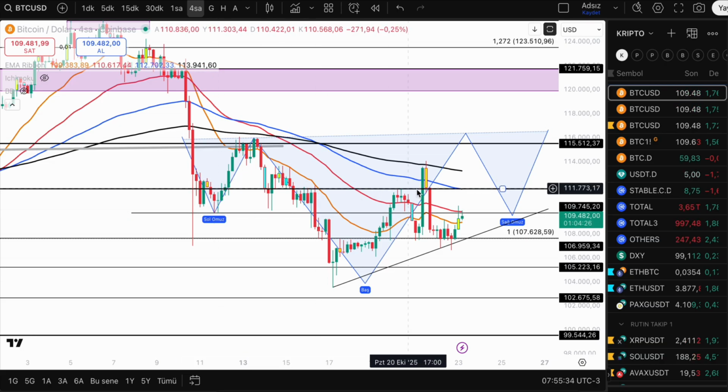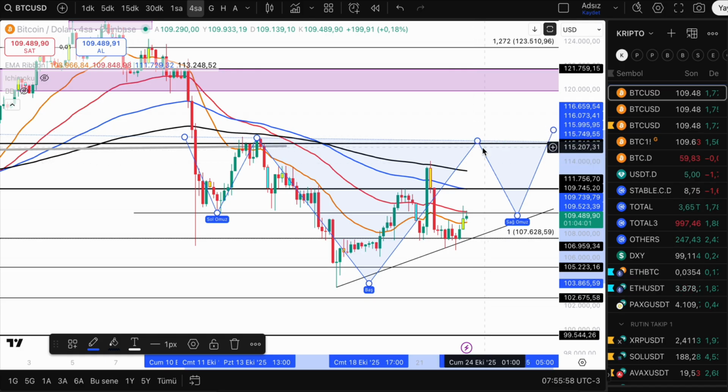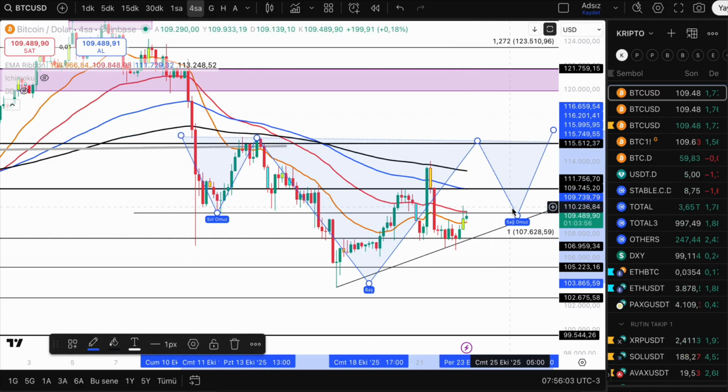The pattern isn't fully formed yet. However, we continue to monitor it closely, anticipating its potential formation. If the price reaches the 115,000 level, we'll likely be watching for a new pullback to form the right shoulder. We will continue to monitor this situation closely.